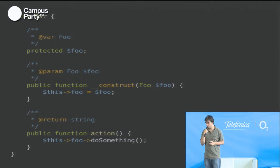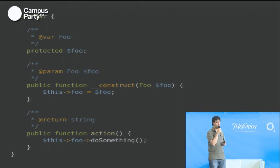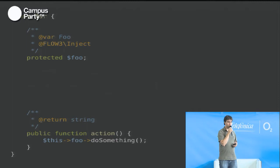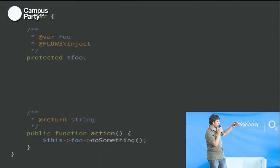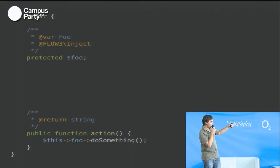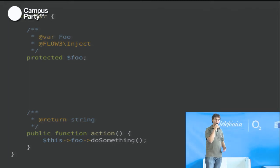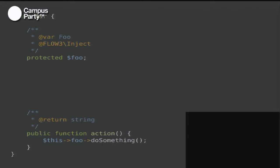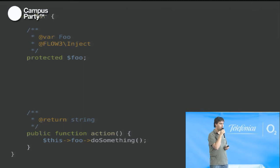And there are lots of different implementations, and you usually have to configure the framework so it knows that bar needs foo, and probably foo has some other dependencies. And again, you end up writing a lot of XML code. And as we don't like that, you don't need to do that. So we have something called property injection in this case. You just write this protected foo property and use something which looks like a comment, but it's called an annotation. It's an inject annotation, and Flow 3 can read that and just make sure that in this property variable you always have an instance of foo and always the same instance.